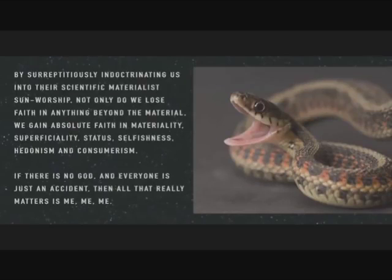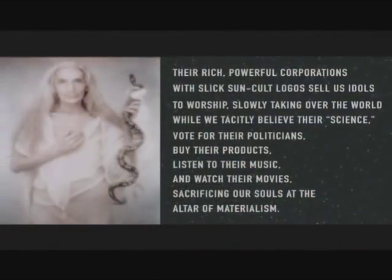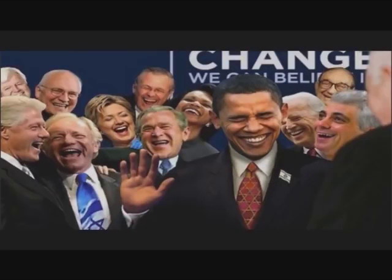beyond the material, we gain absolute faith in materiality, superficiality, status, selfishness, hedonism, and consumerism. If there's no God and everyone's just an accident, then all that really matters is me, me, me. So they've turned Madonna, the mother of God, into the material girl living in a material world. Their rich, powerful corporations with their slick sun cult logos sell us idols to worship, slowly taking over the world while we tacitly believe their science, vote for their politicians, buy their products, listen to their music, watch their movies, all sacrificing our souls at the altar of materialism. It's a big deception. I'd say it's the biggest cover-up and conspiracy in history. We've been completely deluded for 500 years.